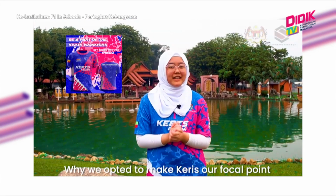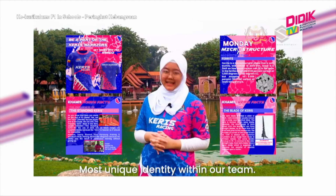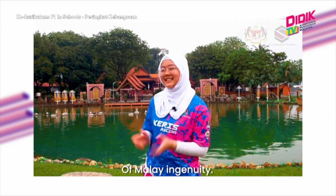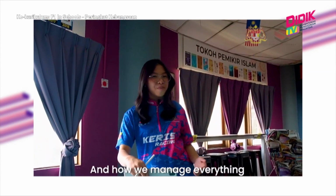Why we opted to make Curious our focal point is because we wish to display Malaysia's most unique identity within our team, as the Curious represents the highest caliber of Malay ingenuity. Right? Of course. Now let's move on and talk a little about the team itself and how we manage everything.